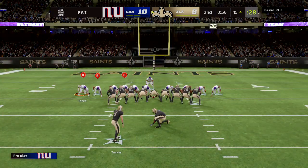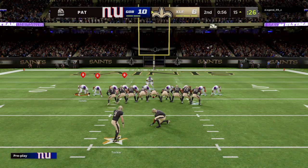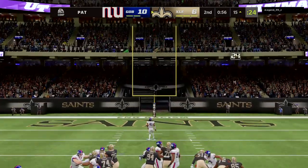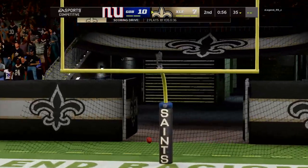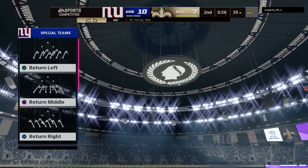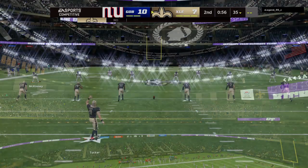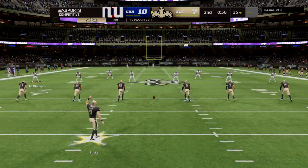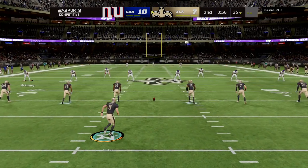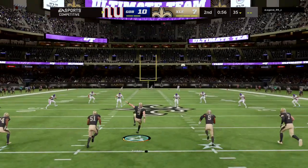Justin Tucker for the extra point. And they're back within a field goal. It's 10-7 now. Tucker now to kick it away following the touchdown.